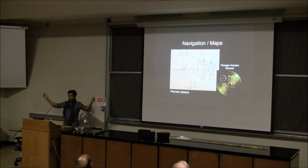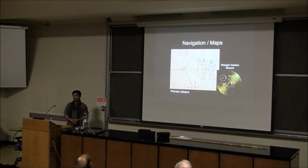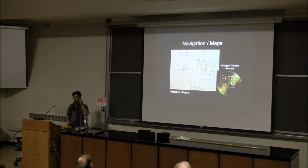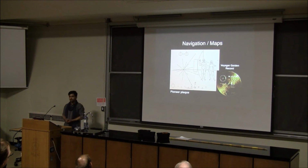In a galaxy where you have thousands, maybe millions of pulsars, each one with this very unique frequency, and each one very precise, sometimes more precise than our most powerful atomic clocks, if you have a good map of all of these, you should be able to navigate across the galaxy just by knowing the different pulsars, and you can calibrate where you are based on what you see around you.